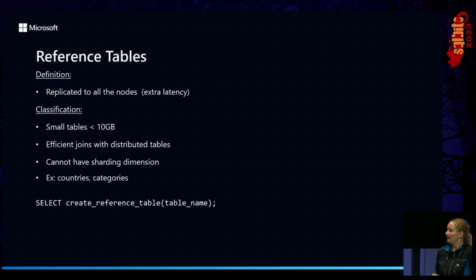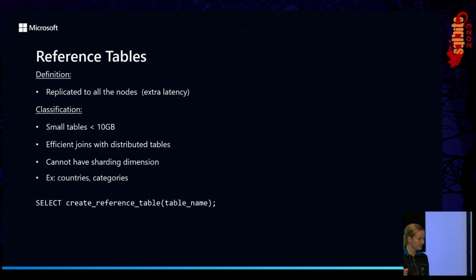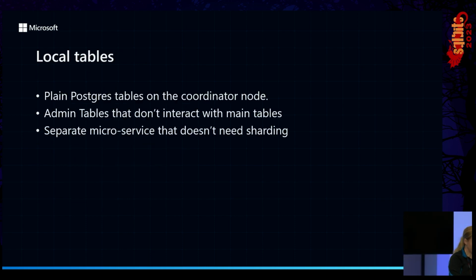So each write will have some additional latency, because when you write, you need to replicate the data to all the worker nodes. And yeah, this is especially done for efficient joins. So if you've got distributed data, like data of device ID 4 on a worker node, you would probably like all the dictionary tables to also be in whole on the same node. And you also have a very simple function. You are just saying to Citus, create reference table, and placing the name of the tables that you want to be reference ones.